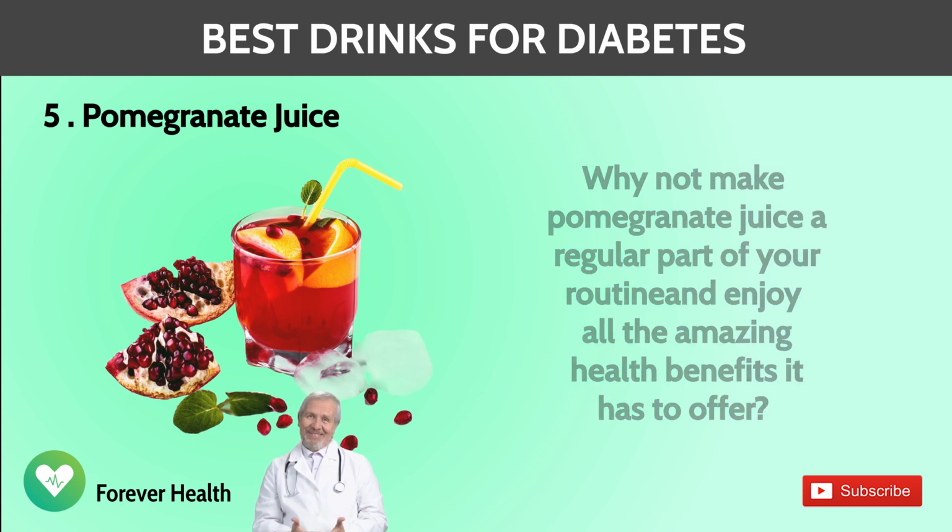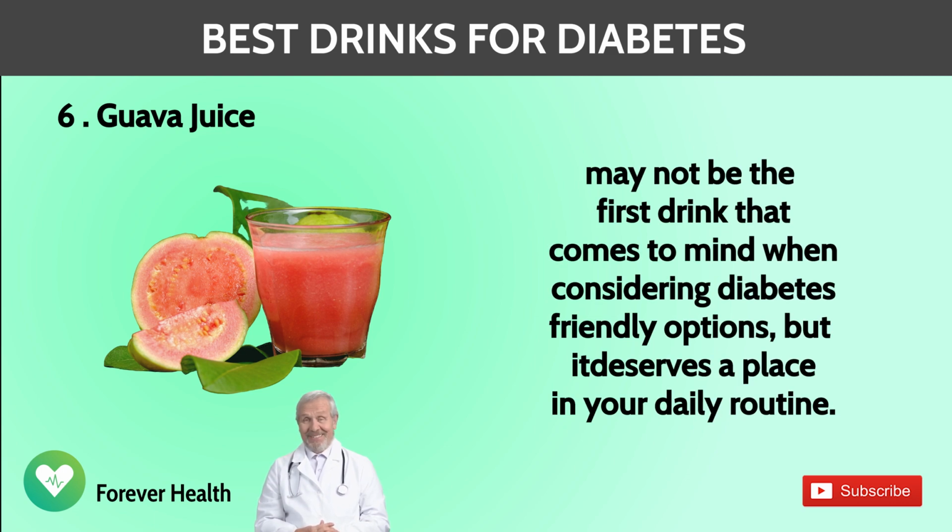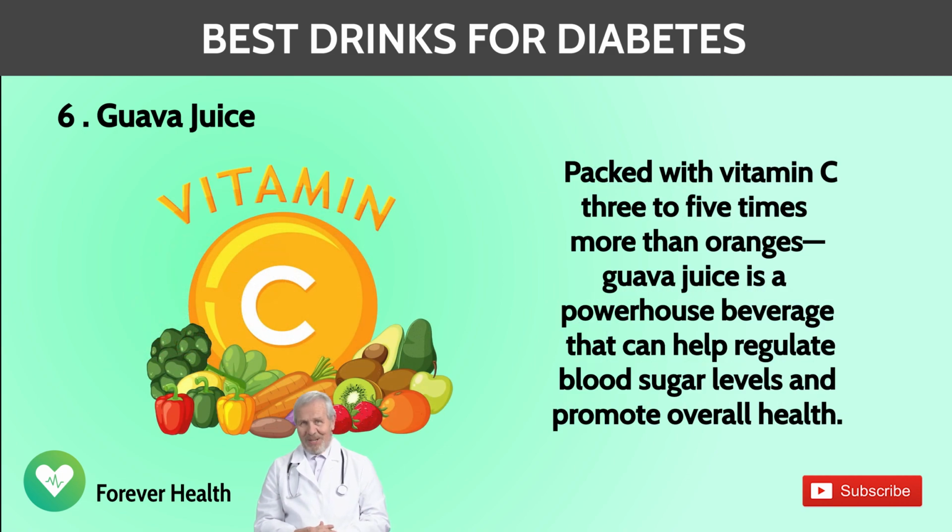Number 6. Guava juice may not be the first drink that comes to mind when considering diabetes-friendly options, but it deserves a place in your daily routine. Packed with vitamin C, 3 to 5 times more than oranges, guava juice is a powerhouse beverage that can help regulate blood sugar levels and promote overall health.